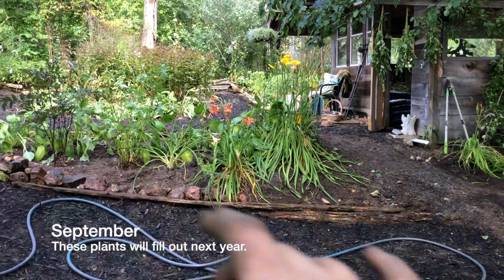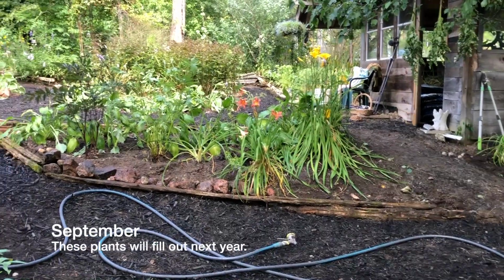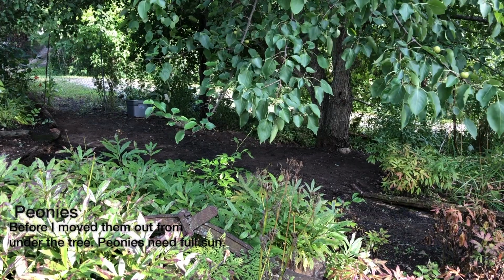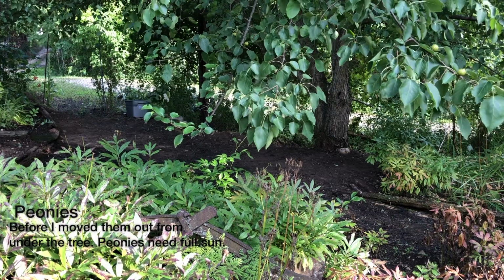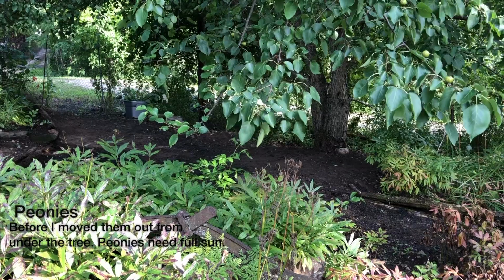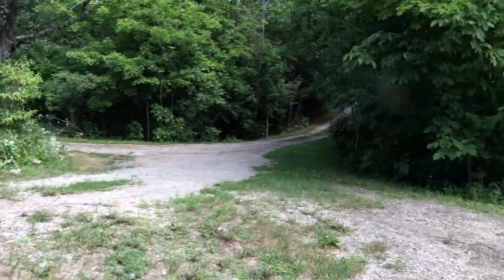And I'm going to put a few more things in the front, some little hostas and such things, because it gets a lot of shade. It's really not a sun bed at all. And then over here, to the right, when you're coming in, to the right of the gate. So let's just imagine that we're coming in. So we're out at the driveway.